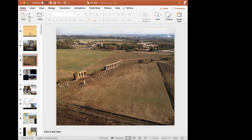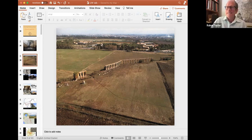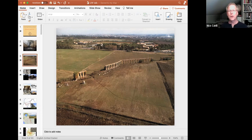Yeah, that's not going to stop me, Rabun, and I've got a nice new hat for you, so you will be all right. You know, we've got Tamar on the line here too. Well, good luck with that.